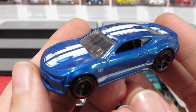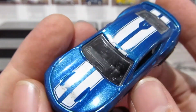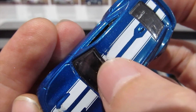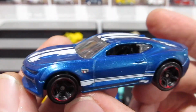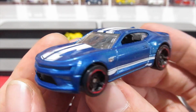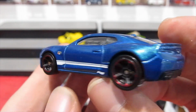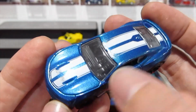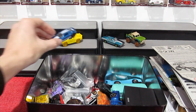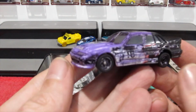Got a blue Camaro. It's also in very, very good condition. It does have a little bit of package wear or play wear, but nothing that's too bad. Nice metallic blue. Red chrome on the wheels. And you've got your little bit of white racing stripes. Put that up there. Then we'll go for this one.